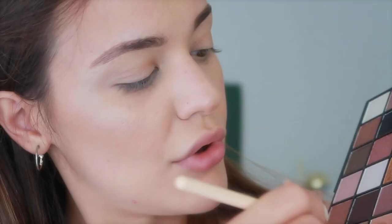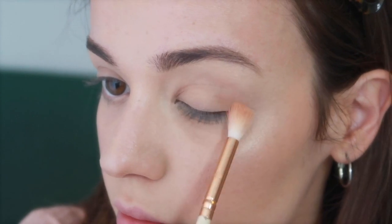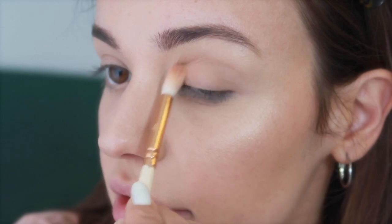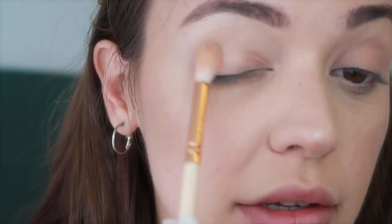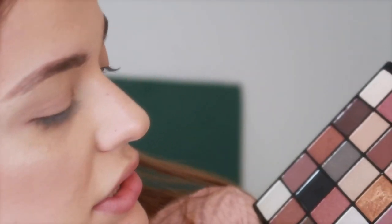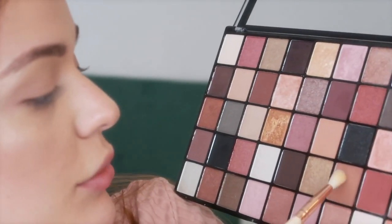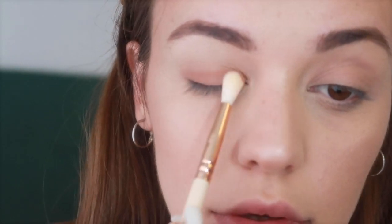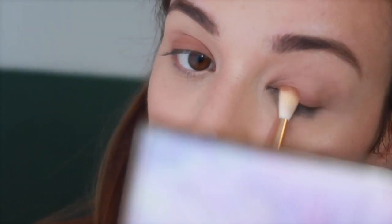Start with this soft brown. Place this on my crease. Pretty much all over my lid. It's a very soft color. The pigmentation looks quite promising. Okay, I'm going to take a smaller brush and I'm gonna dip into this dark brown. I'm gonna press it on here. And now with the same brush that I used before, I'm going to blend that all together.